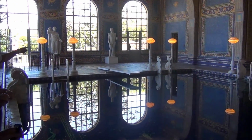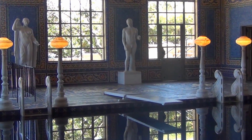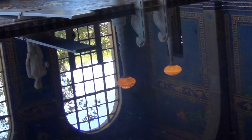And where do you go? Yeah, there used to be 2 diving boards. There was one on the other side. Oh, really? Okay. And when you see the movie down at the visitor center, they'll show an actress jumping off the diving platform into the pool. There's 2 stairs that go up on either side of the wall back there. Very steep stairs to get up to the platform.